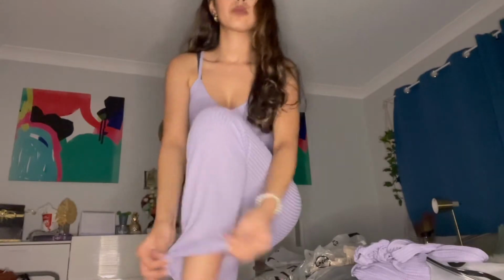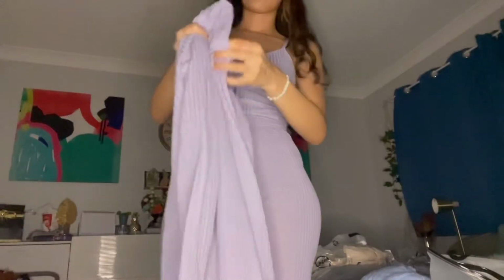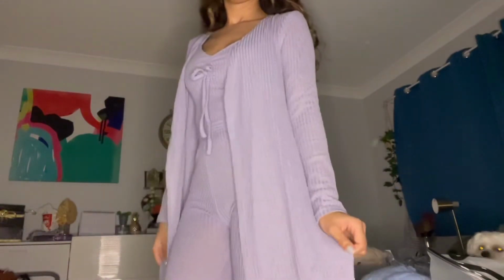It's loose at the bottom. The material, pretend you don't see that, but yeah, the material is really nice, stretchy, and it comes with this long cardigan. Really nice, cozy, you know, type of loungewear vibes. The colors were really, really pretty. They had heaps of options, but I decided to go for this purple lilac.